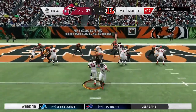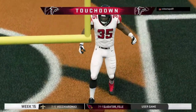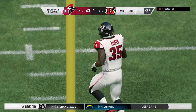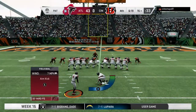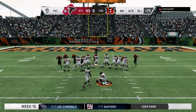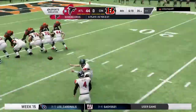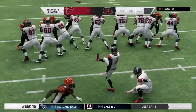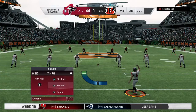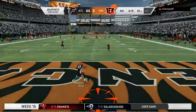Let's go. They'll keep it on the ground. Vaughn. And he will take it in for a Falcon touchdown. A great play there. His 2nd touchdown on the season as his guys continue to put this one out of reach. Elliott good on the extra point, and the lead will swell by 1 more. 44, Bengals nothing. Set now to kick this one away, and off it goes.